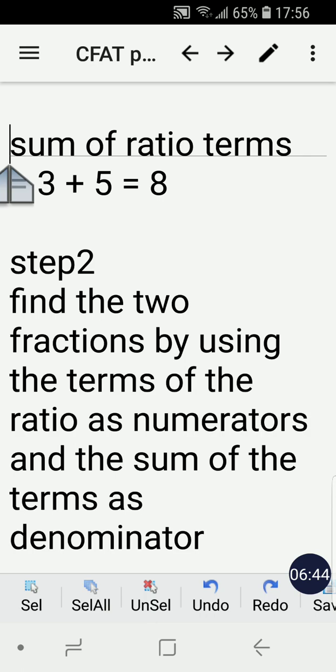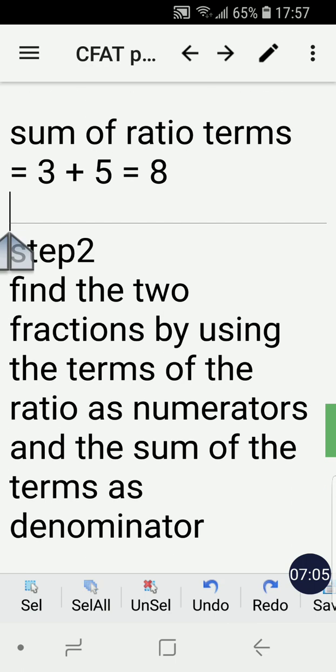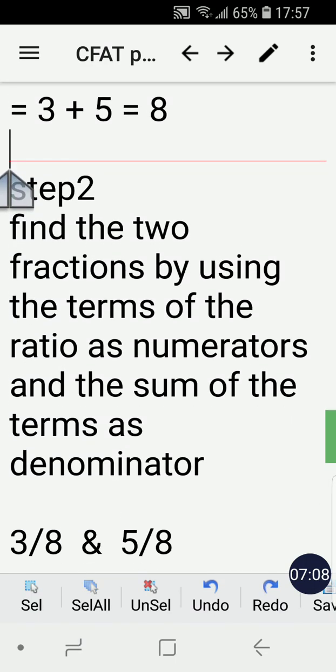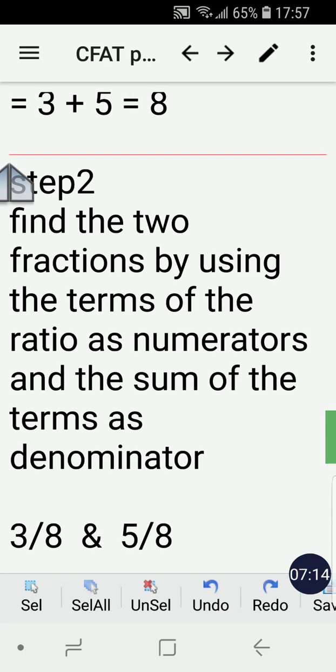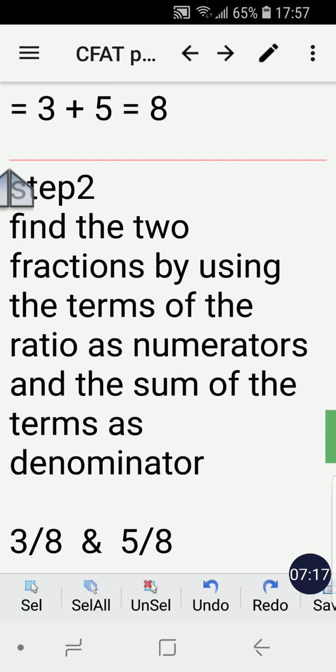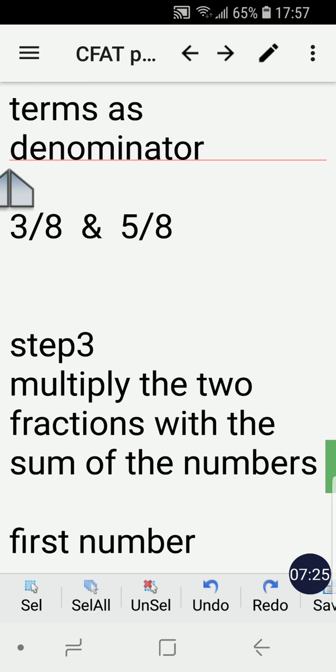The second step is to find the two fractions by using the terms of the ratio as numerators and the sum of the terms as denominator. The sum of the terms is 8, so 8 now becomes the denominator. The first fraction will be 3/8, and the second one will be 5/8. Those are the two fractions, and those will become our multipliers.